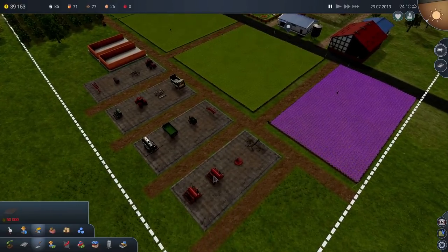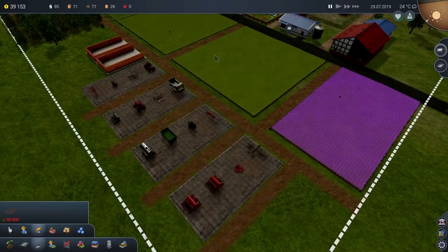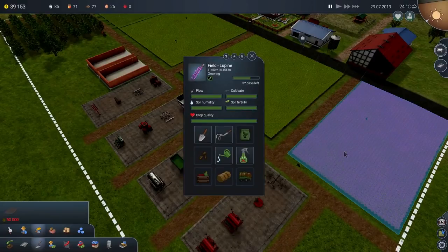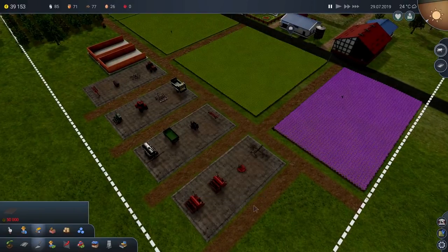So the only thing is I've got to get rid of one of these. And what was that? A seed drill. Yeah, and I said that is good. But now that grass is in, that's good. Does that also stay there all the time or not? I don't know. Is that a perennial plant or do we harvest that in its entirety? It looks like it should be a perennial thing, look, because you put it in bales. But I don't know. Okay.